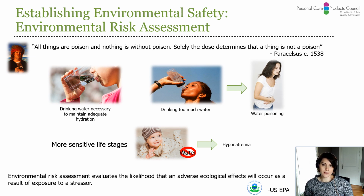I like to use the example of drinking water to explain what I mean when we're talking about an environmental risk assessment. As we all know, drinking water is absolutely necessary to maintain adequate hydration. If we don't get enough water and become dehydrated, we can have negative effects, and if we get dehydrated enough, we can even die. On the other hand, there is such a thing as drinking too much water, and that can lead to water poisoning, which also has negative effects that we wouldn't want to have.